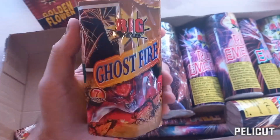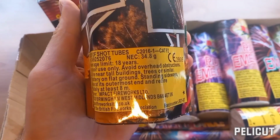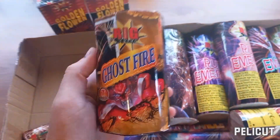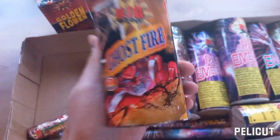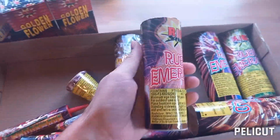The Ghost Fire. That name sounds really good, doesn't it? And I think this is a battery of shot tubes. It feels quite heavy as well, so 34.8 grams, 7 shots. This thing could be the Bigstar resistance and one of the best fireworks in the set, so we'll save that till last when we light them up. So that looks interesting.